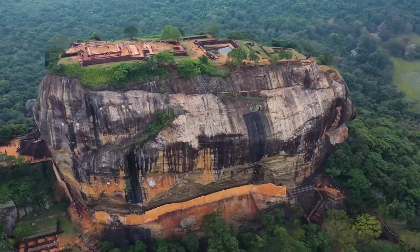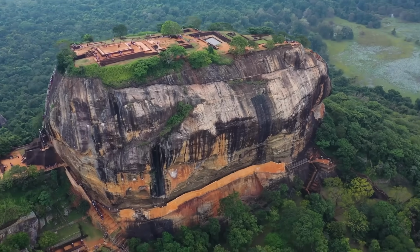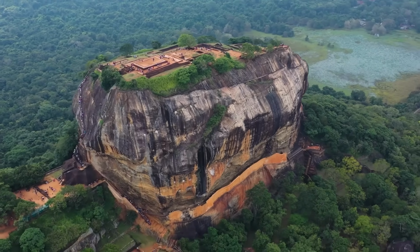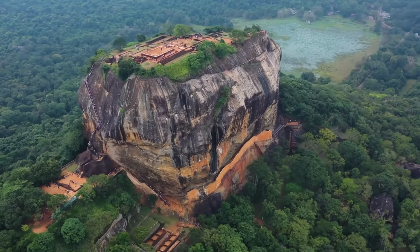They are characterized by a series of symmetrical pools, fountains, and small islands, all fed by an intricate hydraulic system. This system, which is still functional in some areas today, collected rainwater from the summit of the rock and channeled it through underground conduits and surface channels.